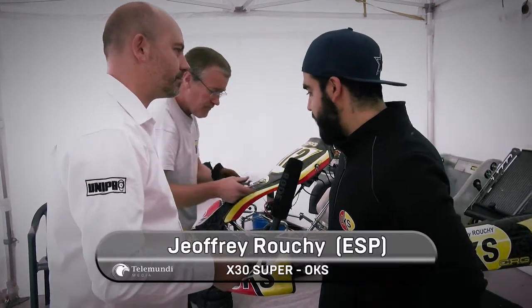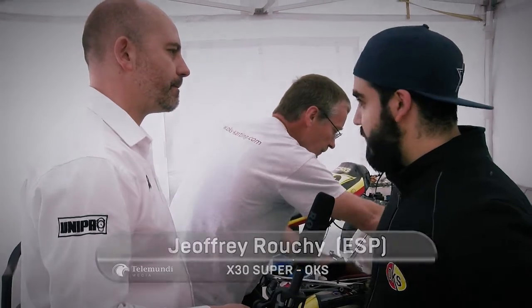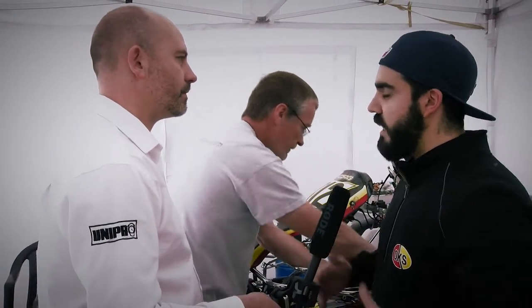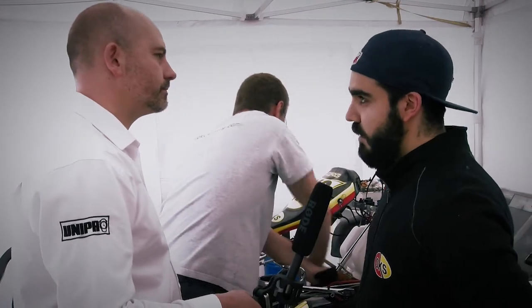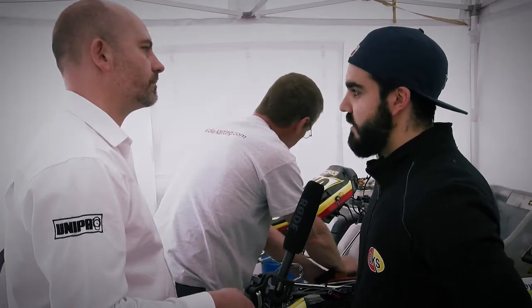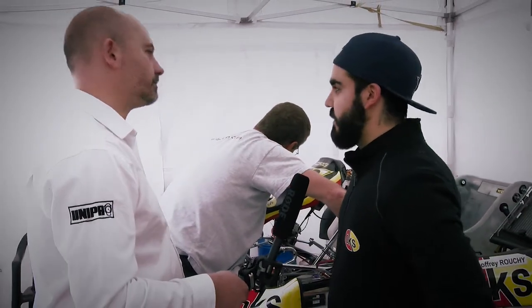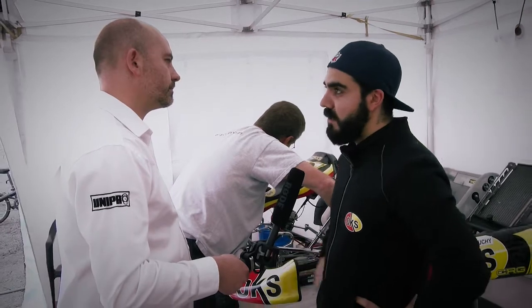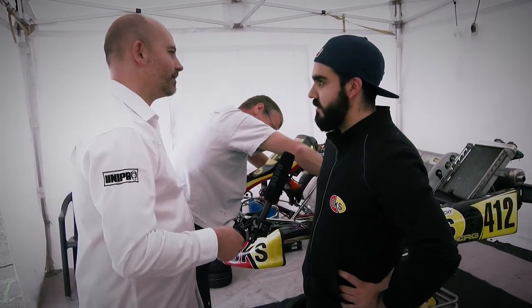Well, it's a brand new engine developed by Yamaha for this season. What is different is the engine, which is much bigger, 175 cc and 43 horsepower, so it's much more powerful than the X30. And the tires as well are much softer, so much faster, much more physical as well, and a very fun machine to drive.